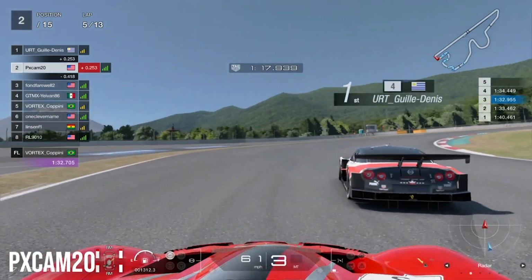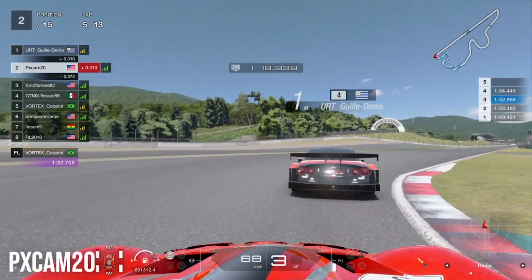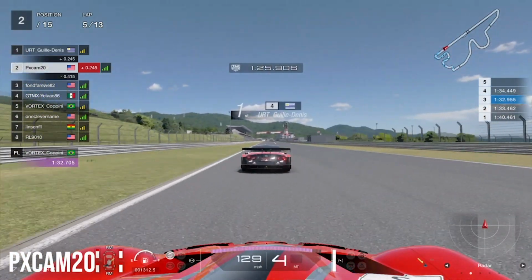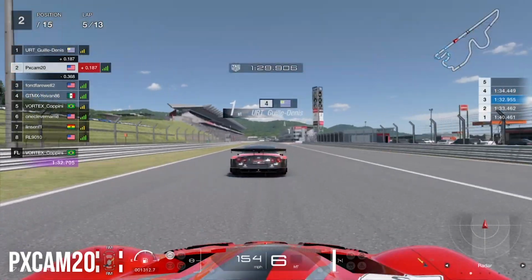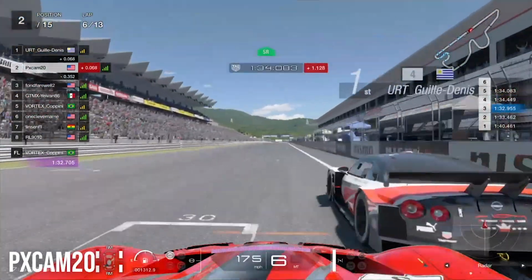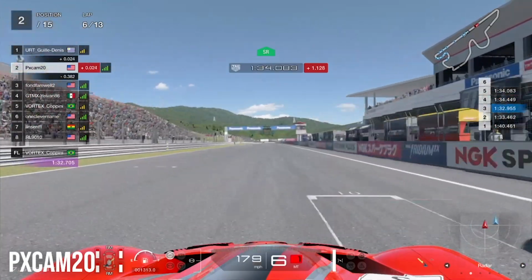Heading into turn number 16, we try to get a wide entrance to get a good exit coming out. And we fast forward here as we get into the slipstream of first. This is probably the closest we've been on the straightaways from first. So we're going to try to see if we can allow the slipstream to pull us past him. It's going into turn number 1.